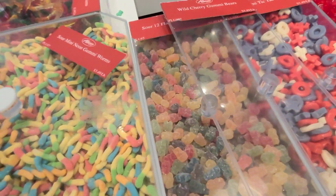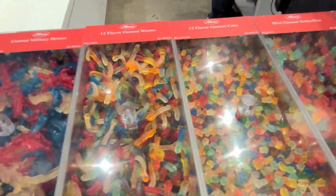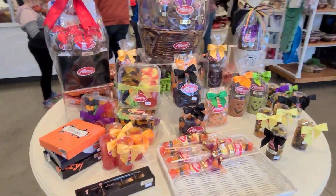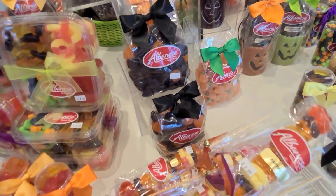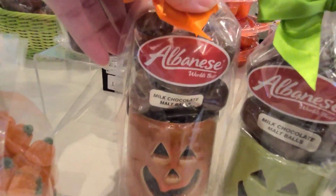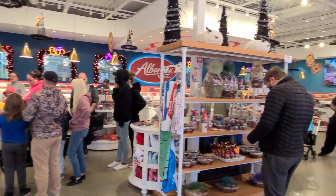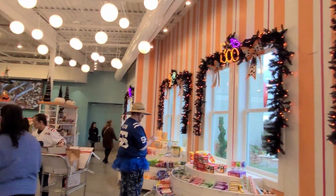Okay, and then I need a quarter of... $2.99. That's not bad. That's sort of different. A lot of Halloween. Oh, you can get a cup with sweet. $9 for that whole thing. That's so cool. Nice little gift. So this is... Actually, this is really cool. Area.